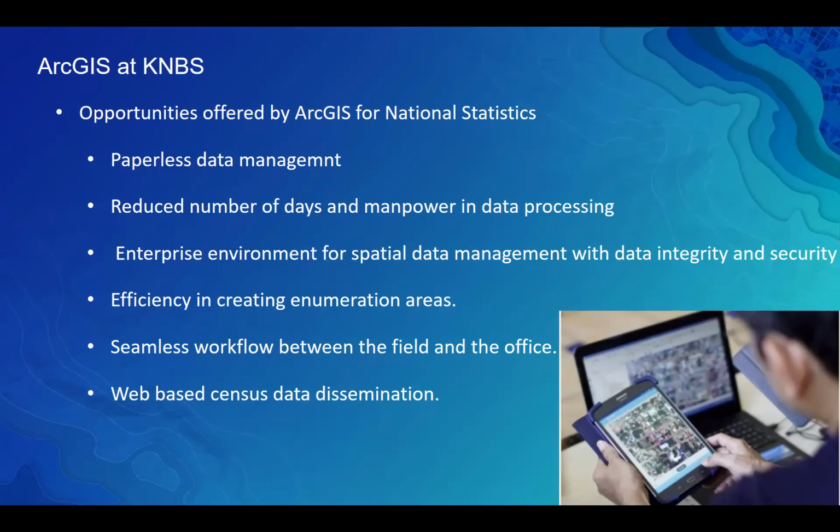And then the use of the enterprise GIS has really been an improvement on the data integrity and also security, because we are giving people access at different levels. So with that, we are able to ensure that only those people who have the rights are able to access the data. Then we have improved efficiency. There is a lot of efficiency in creation of enumeration areas.